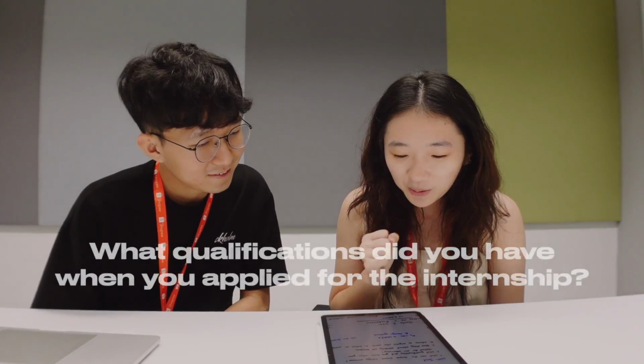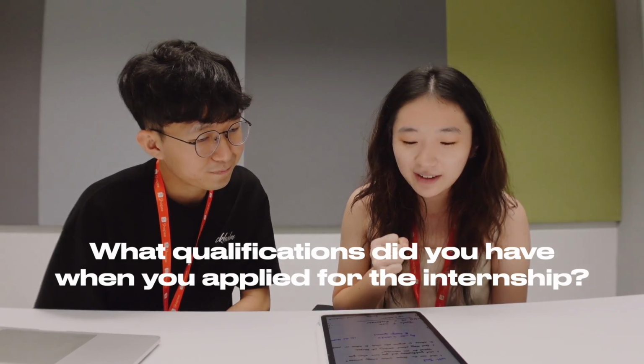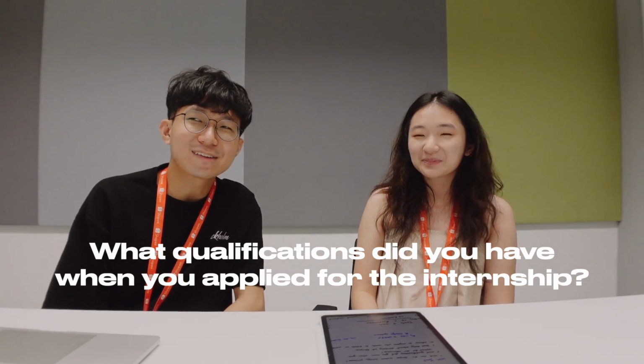Next question. What qualifications did you have when you applied for the internship? When I applied, okay, my CAP now, or GPA, is not like the best. But when I applied, my GPA was pretty good. So I think that is something that they do look out for. Fortunately or unfortunately, your GPA does matter because they receive quite a lot of applications, so that's their first line of filtering.